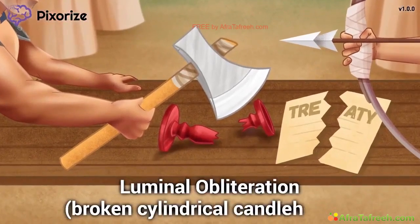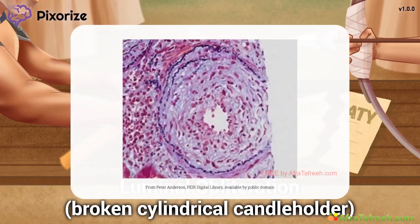Finally, it looks like one general is particularly angry and decided to break this candle holder to prove a point. Since this candle holder looks cylindrical, kind of like the tube and the structure of blood vessels or airways, the utter obliteration of this vessel-like candle holder should remind you of luminal obliteration, or the total blockage of a tube. So we know both scar tissue and smooth muscle growth can happen during chronic rejection. All this tissue growth takes space, so you can imagine how this could lead to a narrowing of a tube's opening, also known as luminal obliteration.